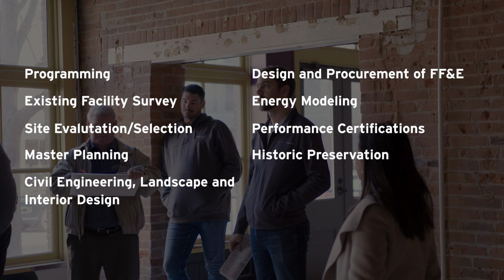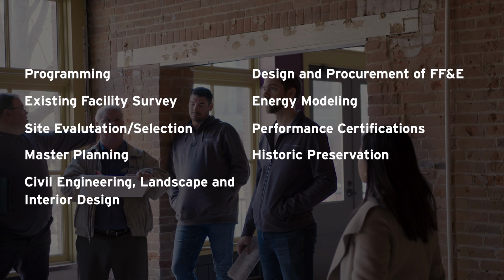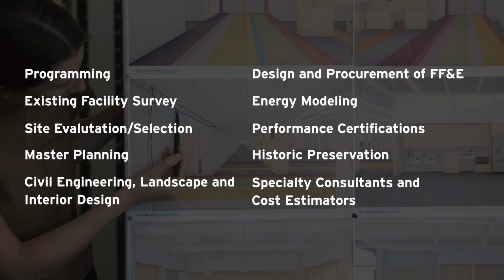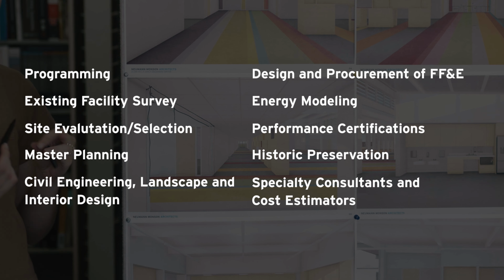And depending on the unique nature of the project, specialty consultants such as acousticians, audiovisual consultants, or third-party cost estimators. These are just a few examples from a long list which your architect will review with you to establish their scope of work, to set expectations and determine their fees.